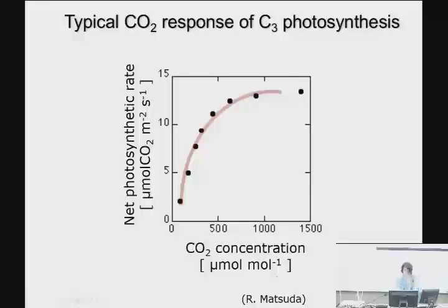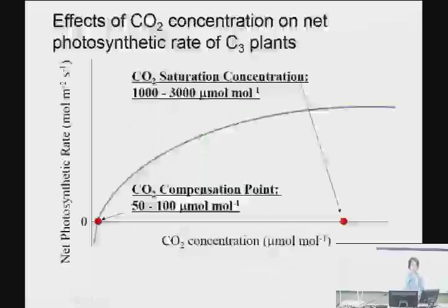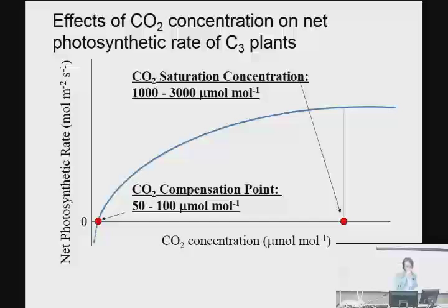But look at the response. It takes about 1,000 or 700-ish in this case to saturate, and it's close to the compensation point here. He hasn't quantified the compensation point, but it's probably less than 100 micromole per mole. So you can get the same characteristic values from the CO2 response as for the light response of photosynthesis: the saturation point or saturation concentration, which is generally 1,000-ish all the way to 3,000 micromoles per mole, and the CO2 compensation point, 50 to 100 micromoles per mole.